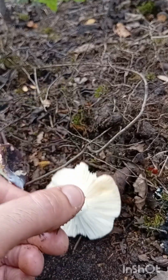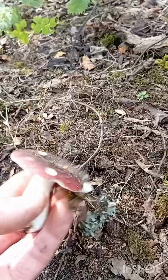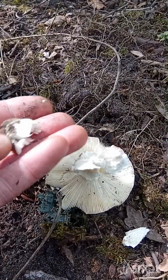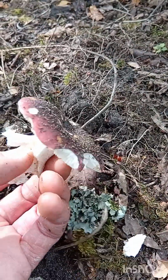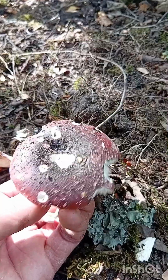Look at that, guys. It's actually brittlegill. Yeah. Gills are brittle. Sorry, guys. And actually the stem breaks like chalk, as you can see. That's how I know it's a member of the russula family. And that is actually edible. When these are in decent form, they are actually quite nice. They've got a mild to slightly peppery taste.